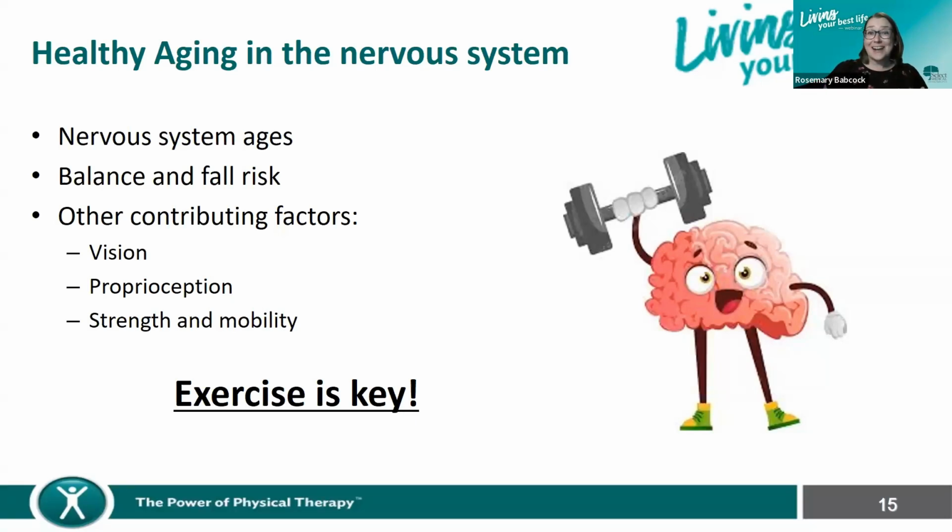The great news is exercising and caring for the nervous system can certainly help you to stay healthy. So with your therapist, you can help identify which balance problems are present and which sensory symptoms are contributing to that. We can take a look at that, pick it apart, and figure out what to work on. It could be the vision system, the proprioceptive system, and strength, any of those things. It could be an abundance of other factors that are going in here. But the exercise is going to improve your mobility. It's going to improve your overall feeling of well-being. It's going to have a positive impact on all of your body systems and help you decrease that risk.